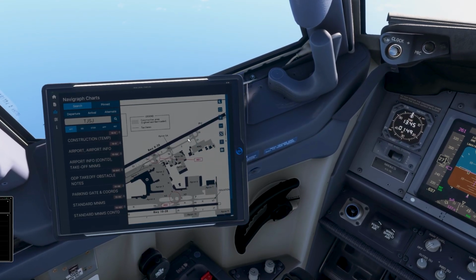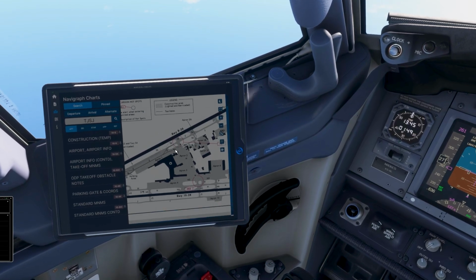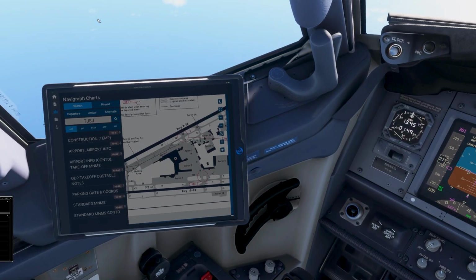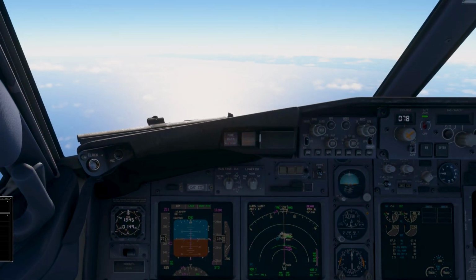So we'll probably land over here, get off on Sierra 7 if we can get it, and then taxi to our gate, which is going to be right over here in apron 1. Well, that's our plan anyway. That's what we're going to do. We're going to stick to it.